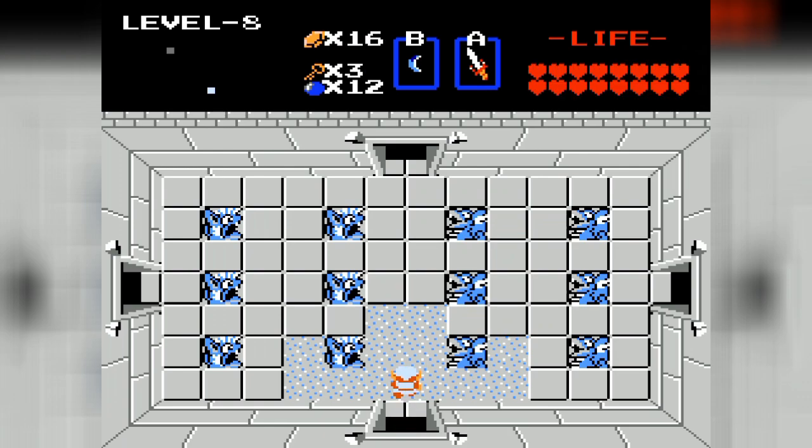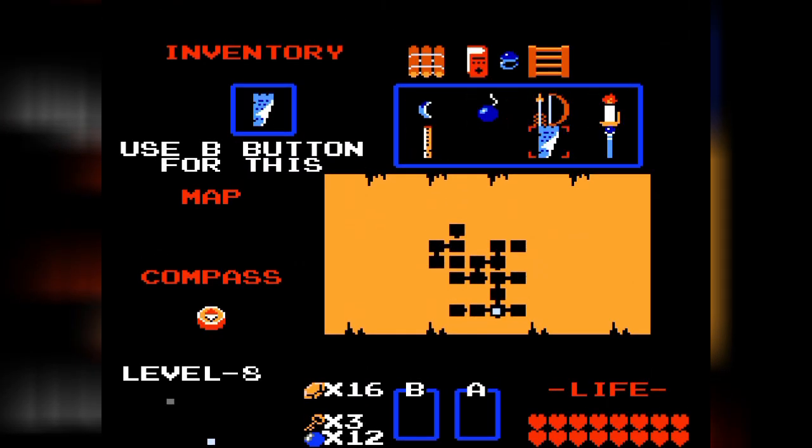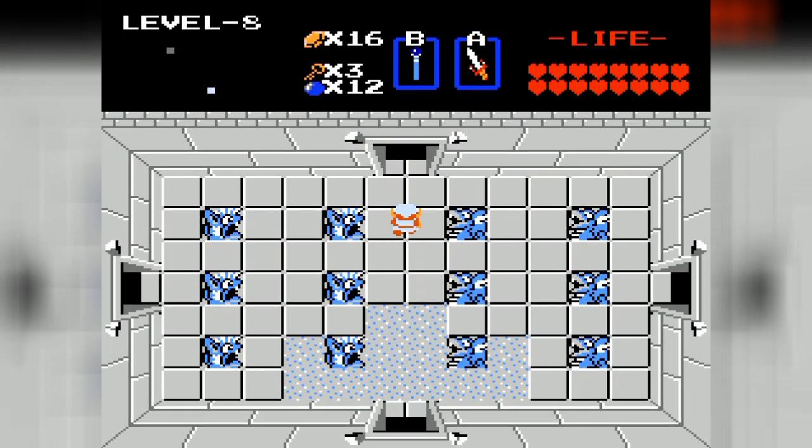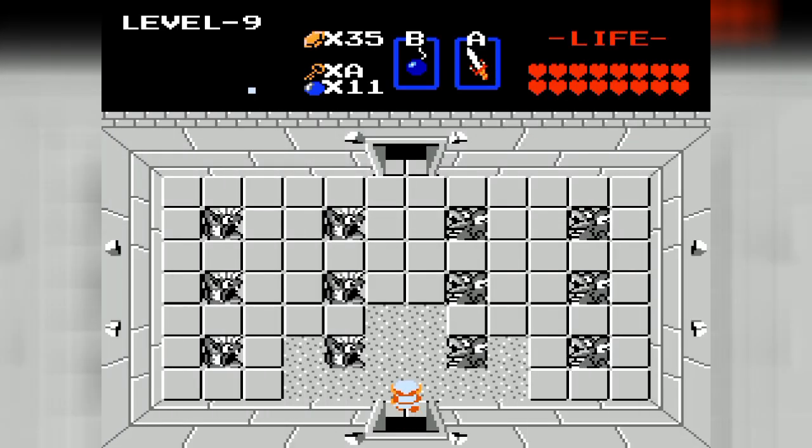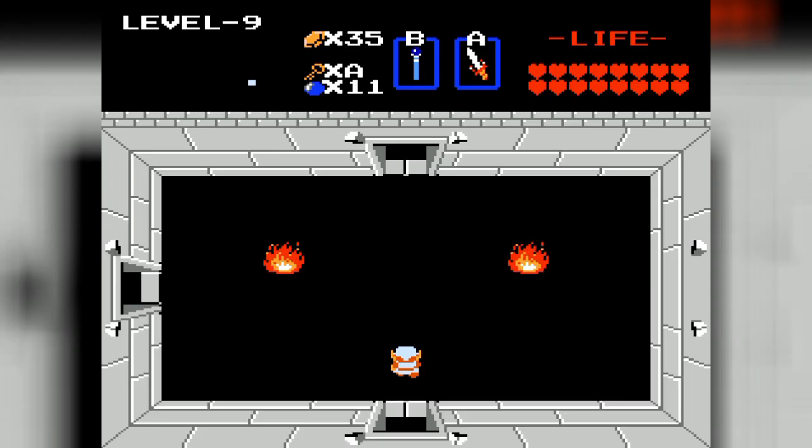You've managed to clear the 8 dungeons and get the Triforce pieces. Now it's time to overcome the final obstacle of your adventure. Death Mountain! Yeah, you remember when I said there were 8 dungeons? Well, I lied. Now that you have the 8 Triforce pieces, you have to head into Ganon's lair and defeat him to save Zelda and Hyrule once and for all.